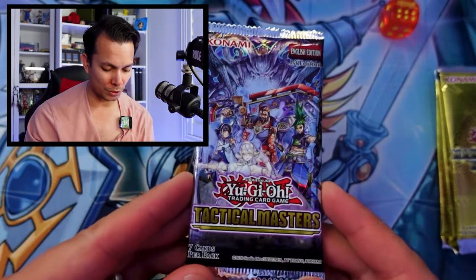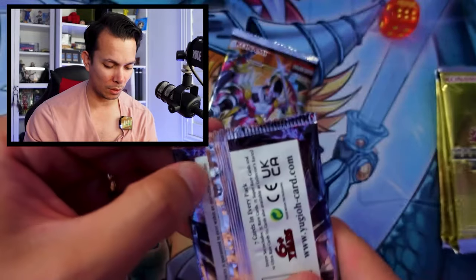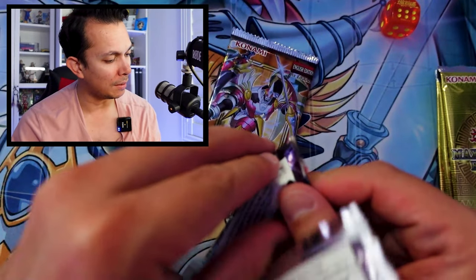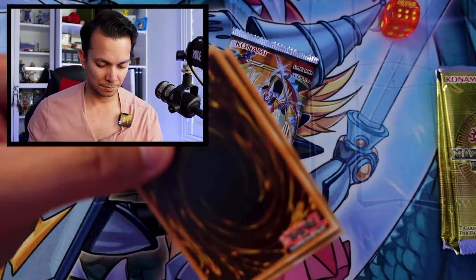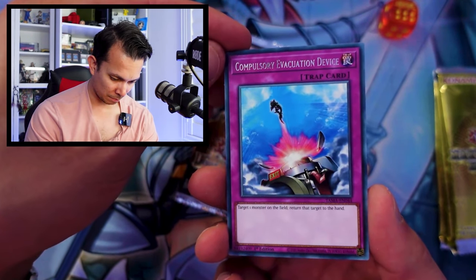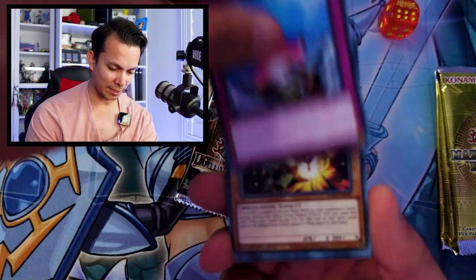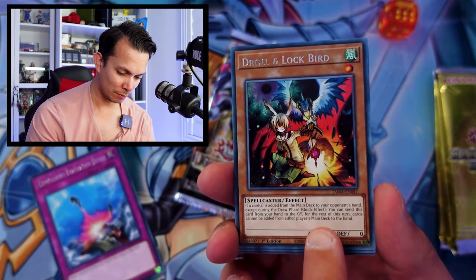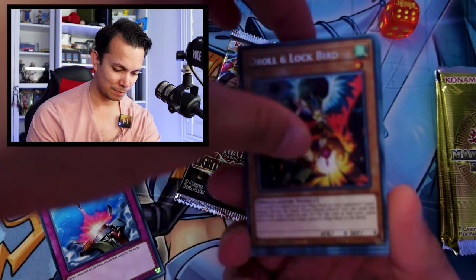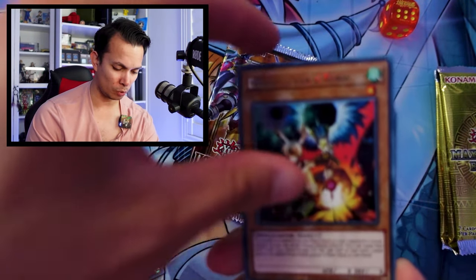So we opened this one once already, the Tactical Masters. So let's go ahead and open another one. At least we have another one to add to the collection. All right, we have the Compulsory Evacuation Device. Ooh, the Joel Lockbird, super rare. Okay, I believe this is the alternative art. Or so just rare, not super.